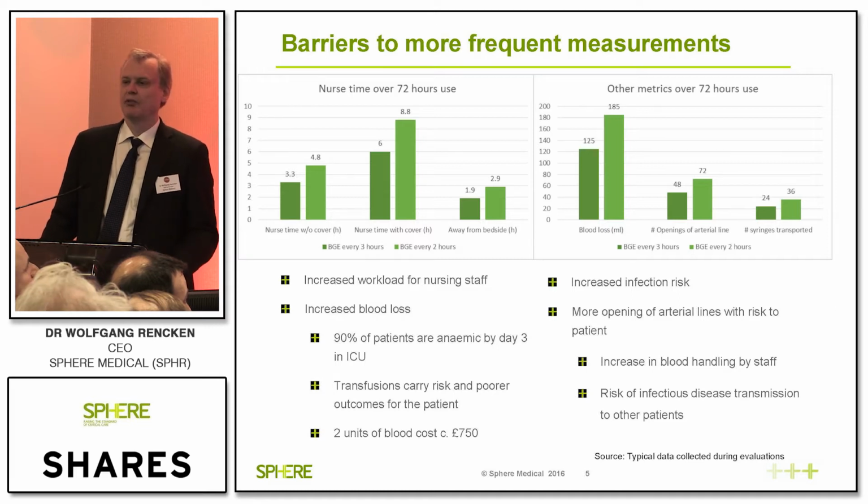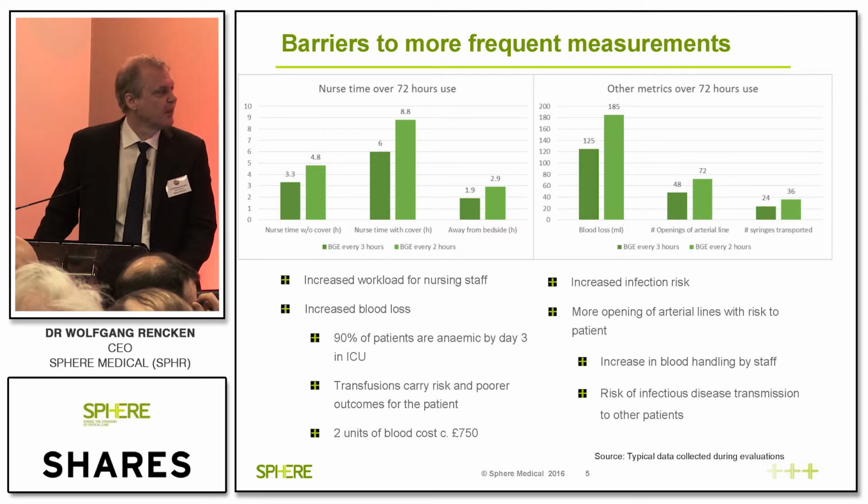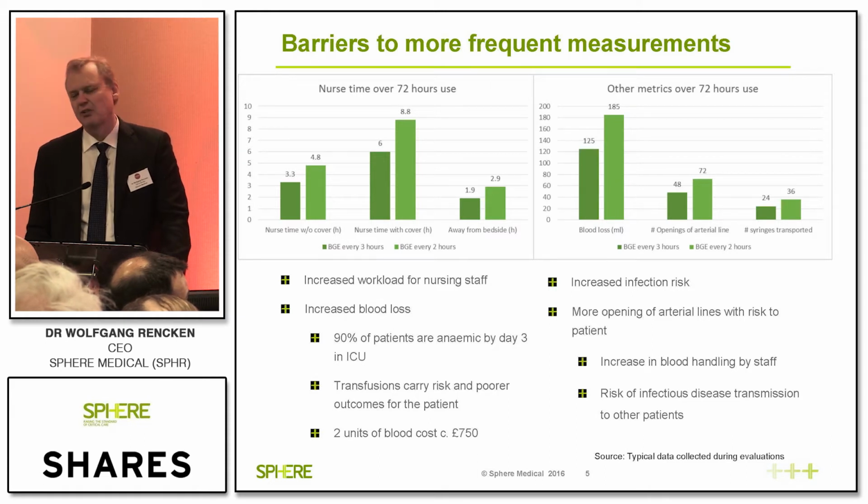So first and foremost, why don't people measure more often is they just don't have the staff. The nurse also has to do something else than just measure the blood. Second one is actually blood loss. And you can see on average a 3-hourly measurement would be 125 milliliters loss of blood. And increasing that, it goes up to 185. And a unit of blood is just about 200 to 250 milliliters of blood.